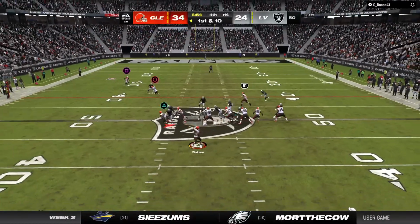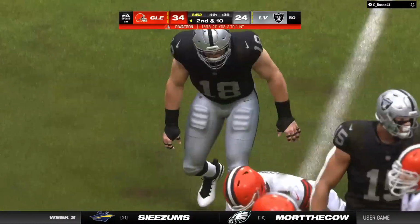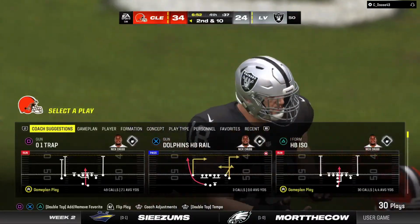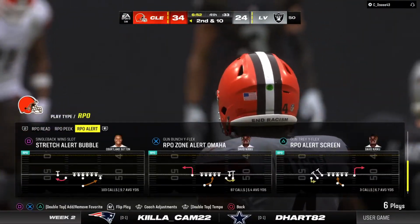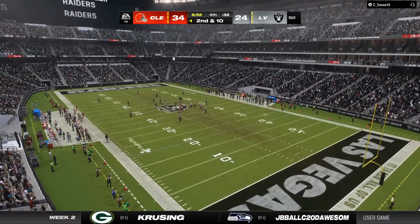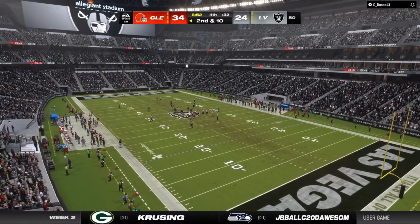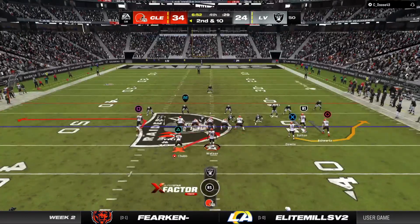Now a play fake, and it's Watson. And he'll be hit as he releases it, and that'll fall incomplete. Nice progress down the field was halted by that incompletion. They could try for some safe yards here to get things moving again, or keep throwing it and pushing it downfield to try and pick up bigger yardage. Now a 2nd and 10.